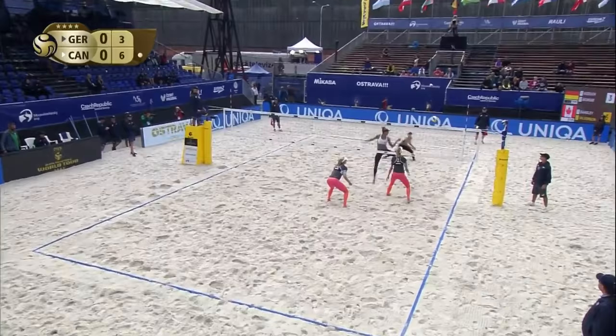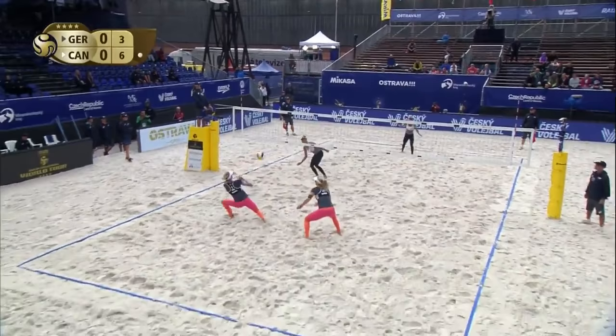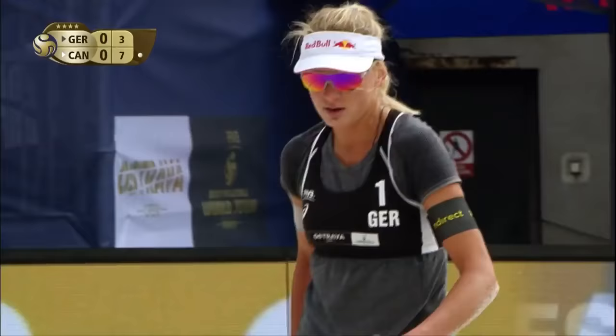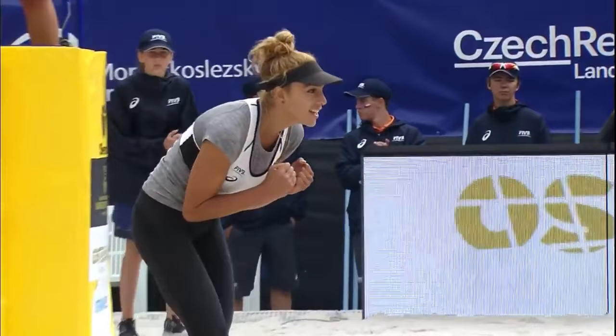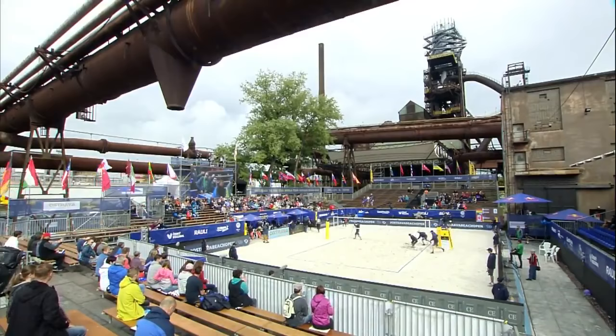Wilkerson, Bansley. Wilkerson now into the defences of Kozuch. She was unable to keep the ball alive as she was retreating. Wilkerson, enough power and directed, well, straight at the face of Kozuch there. Not taken. 7-3 the score. Bansley and Wilkerson, a strong start. Kozuch and Borger. Borger just slightly off form at the moment for the 12th ranked team in the competition.